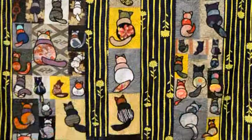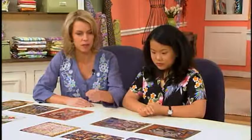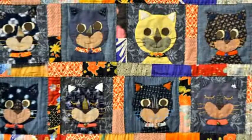Yes, sashiko does. And speaking of cats, we've got another cat quilt. Again, this one is a close-up of a bigger quilt. Some of the cats have ancient figures as their heads. And so I'm getting the feeling that you really do like cats because you've got another cat quilt here.